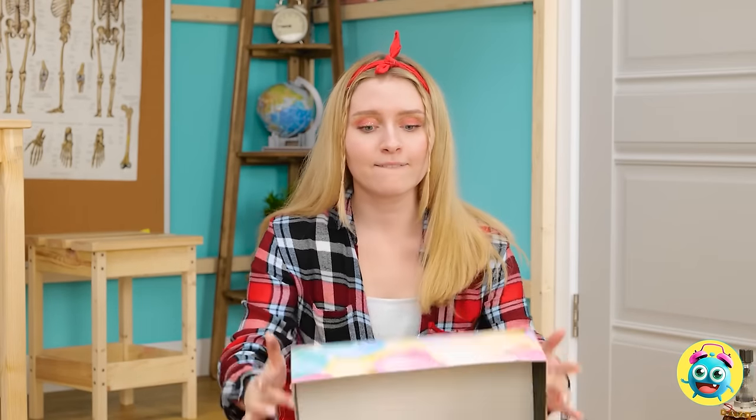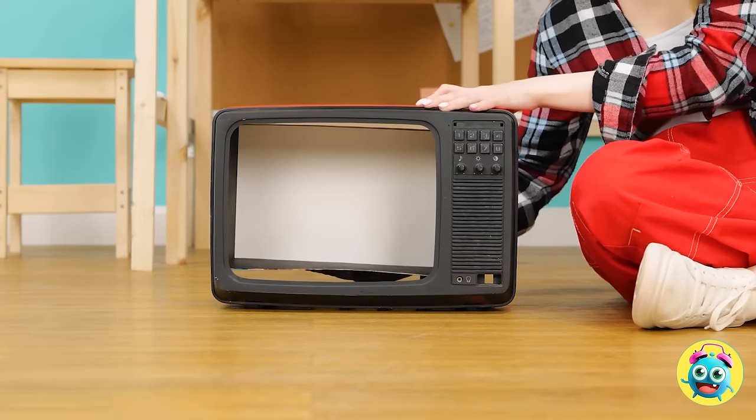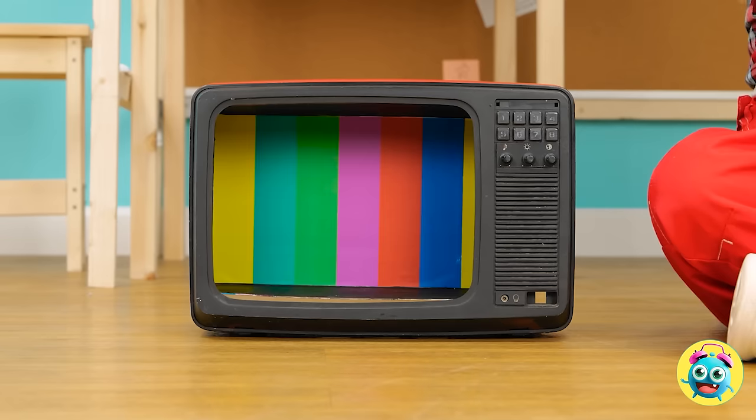Now I need this box. I'll put it in the back of the TV. Then fix it in place. Where's my remote? Aha! Got it! Hmm, at least it's working!